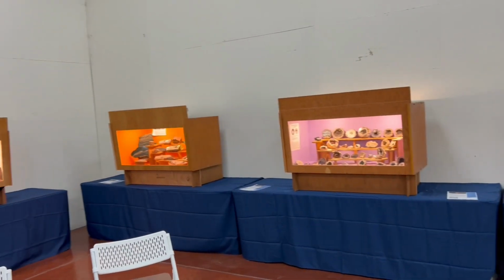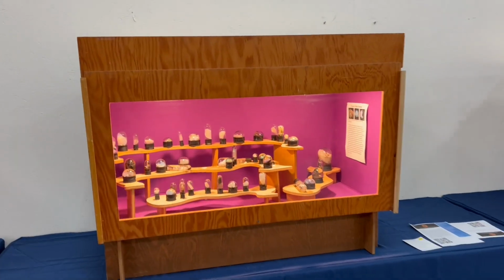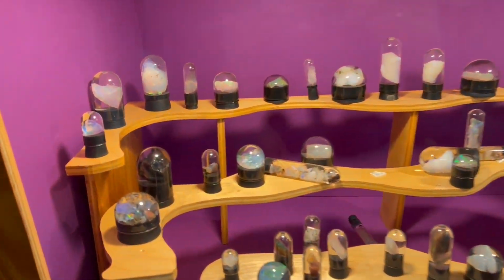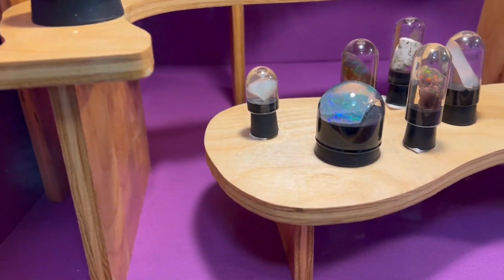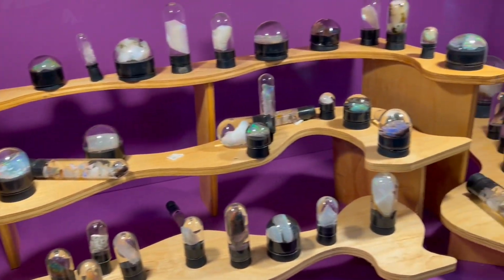Okay, so there's a handful of these little personal collection things. This one is full of the Virgin Valley, Nevada wood opal. So it's that precious Nevada opal. But I just noticed something really cool.